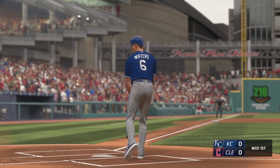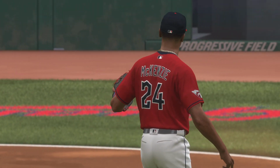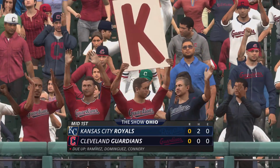Cuts on it and misses. That's a strikeout. He swung over top of the curveball. So one left for Kansas City. Now the Guardians will get their shot. Still scoreless. You're watching Major League Baseball on The Show.